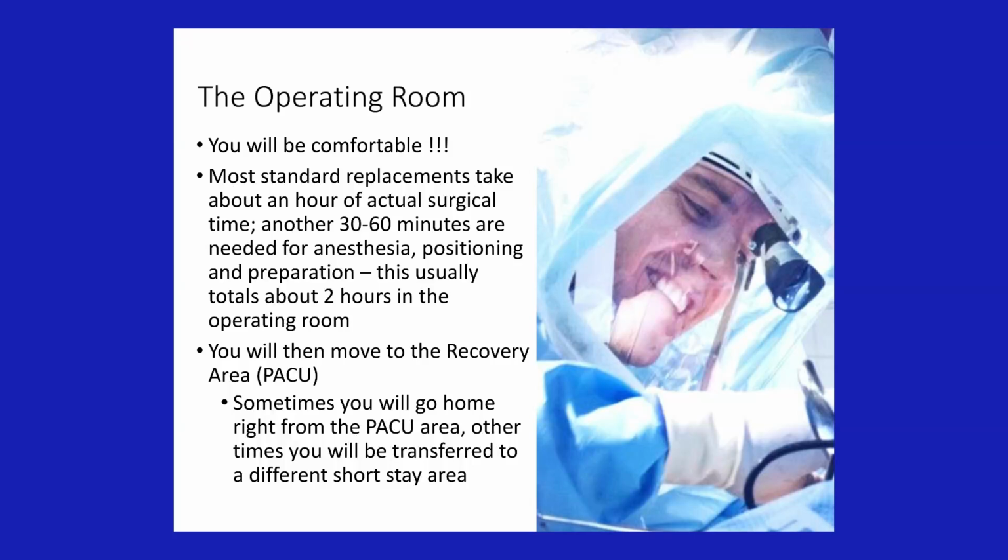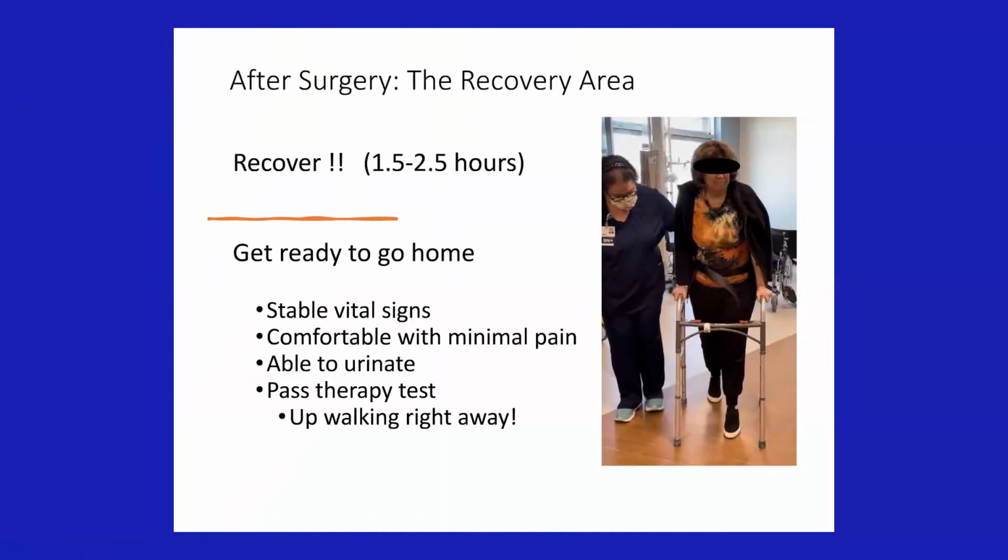In the operating room, you will be comfortable. I always tell people we could not do the surgery if you were not comfortable. So we will make sure that you are comfortable and can't feel pain and can't hear anything and can't see anything. And you are most commonly snoozing and taking a nap. Most standard joint replacements take about an hour of actual surgical time, and then about another 30 to 60 minutes are needed for anesthesia, positioning, and preparation. So usually this totals about 2 hours in the operating room, and then you'll move to the recovery area. Sometimes you'll go home right from this recovery area. Other times you'll be transferred to a different short stay area, and then use that area to get up and walk and do your therapy, and then go home.